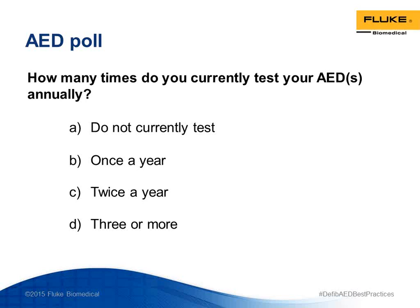So I know we did a quick poll to see how many of you were testing your defibrillators, and we'd like to do that again, but with AEDs. How many of you are currently testing your AEDs annually? Is it once a year, twice a year, or maybe you don't test at all?